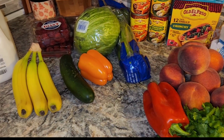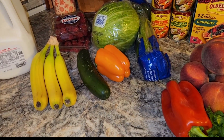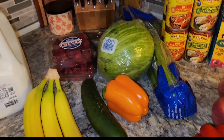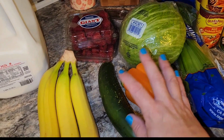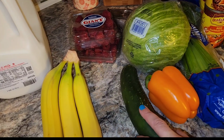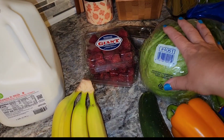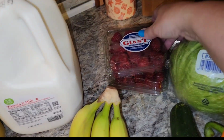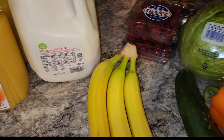And then we get over here into some produce. This is just to help me eat a little bit healthier. I didn't want to go crazy because it is a short week. So I got some celery so that I can make some celery sticks. I'm going to cut up this orange bell pepper and this cucumber, and then I can have these as vegetables. I got a head of lettuce for sandwiches, salads, stuff like that. The raspberries were on sale 2 for $3, so I went ahead and grabbed 2 of those.